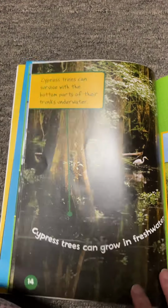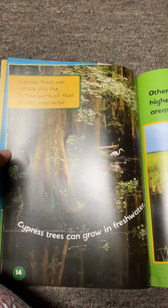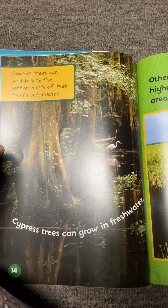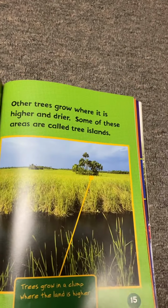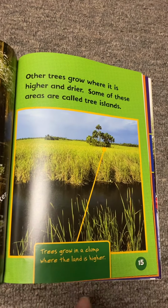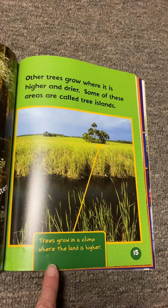Cypress trees can survive with the bottom parts of their trunks underwater. Cypress trees can grow in fresh water. Other trees grow where it is higher and drier. Some of these areas are called tree islands. Trees grow in a clump where the land is higher.